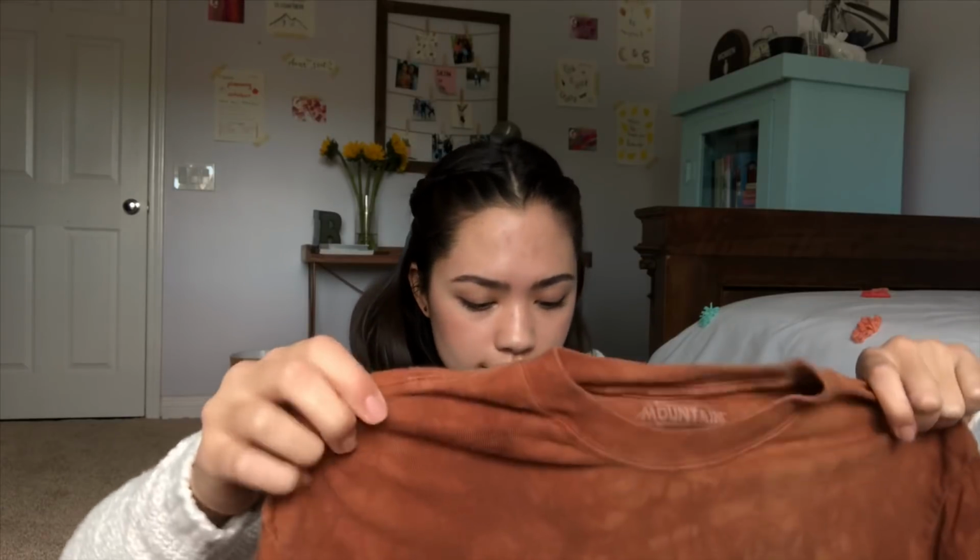I wear it all the time, at least once a week. It's super worn in from the previous owner, so it's really soft and comfortable, but still holding together. It's not falling apart. It has no holes in it, so this was honestly perfect. If I found another one of these t-shirts for $1, I would snatch it because they're amazing.